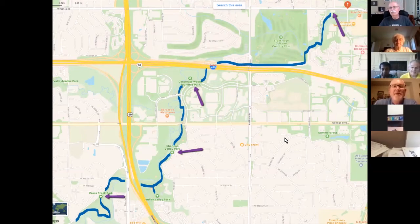If you start in the far upper right-hand corner, the purple arrow points at the Indian Creek Recreation Center. And we have walked that from time to time. And it basically goes down to this second. If you head to the left on the screen, you go to Corporate Woods Founders Park and keep going. Go to Shannon Valley Park and keep going. And go to Cross Creek Park. And I skipped Indian Valley in there. So there are basically 4, 5 different parks in that stretch.